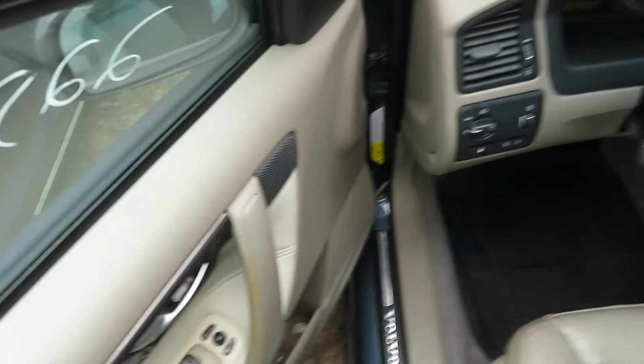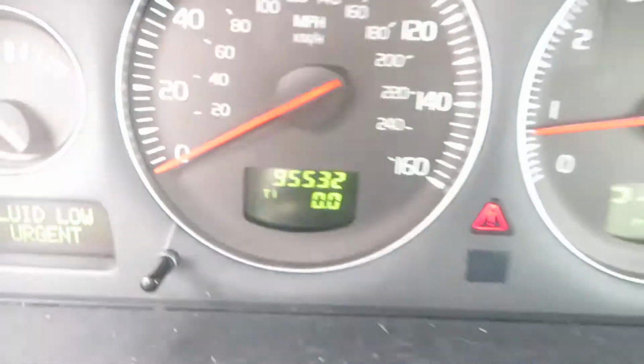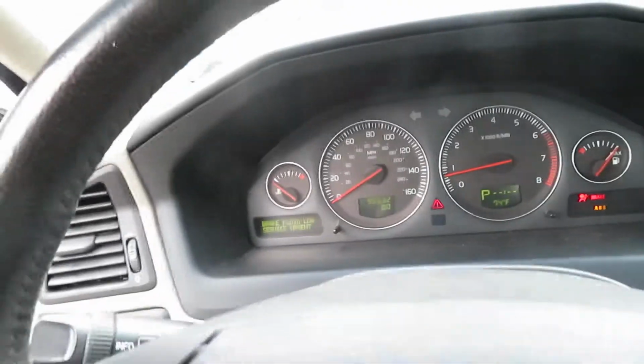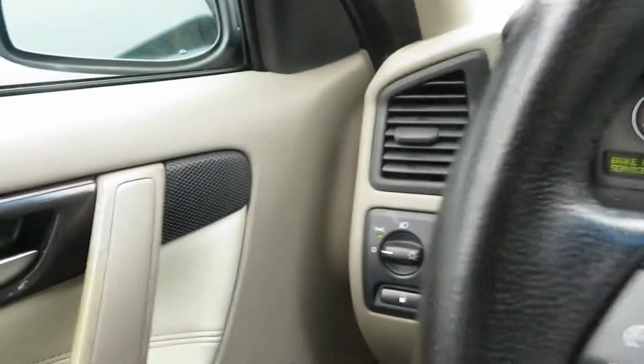Well, let's check out some of the electronics. This car's got loads of them. Mileage is correct. And we'll start with the door windows.